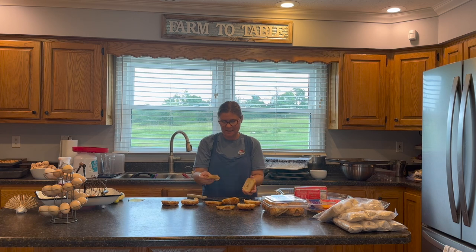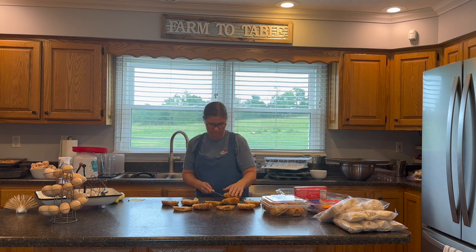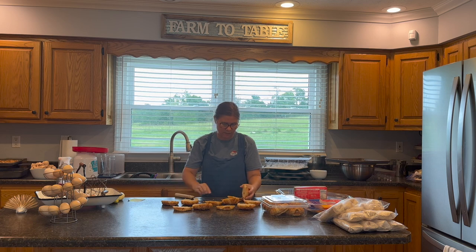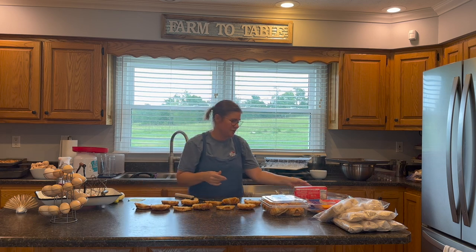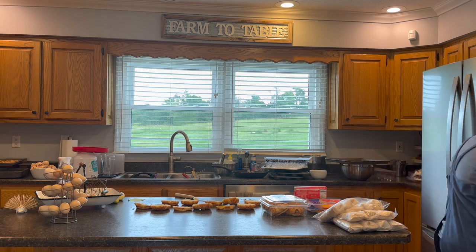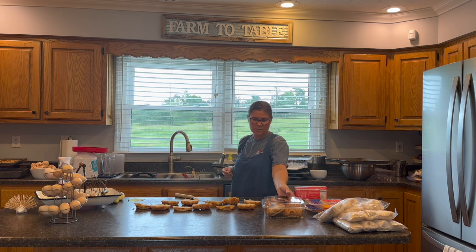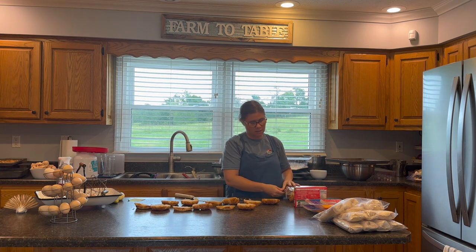I like the size of these. They're smaller. Not everyone likes that. Some people want big ones. But I eat a small one. One of my daughters eats a small one, and my husband and my other daughter can eat more than one that way. Plus, sometimes they like to have one bacon, one sausage, have a little variety, stuff like that.